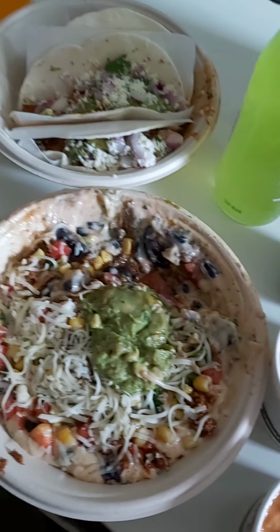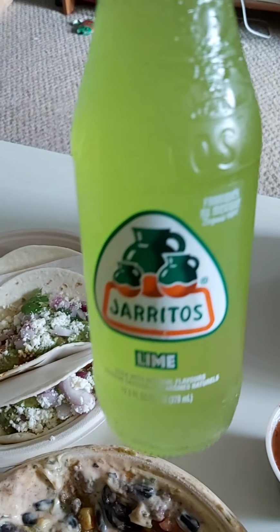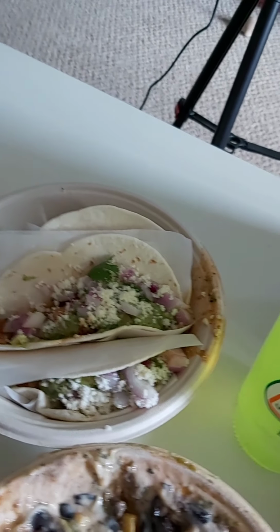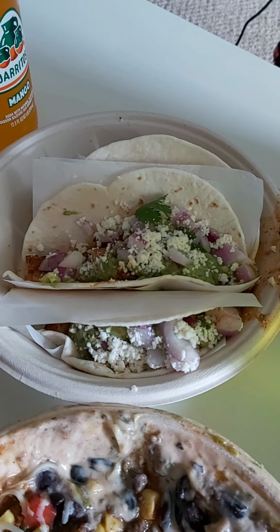So we are going to taste test all of these wonderful dishes. We also got a couple of the drinks from there, the Doritos lime drink and mango drink. They unfortunately did not have the Mexican cola one available. It was sold out. So give us 1 second and we will be right back.